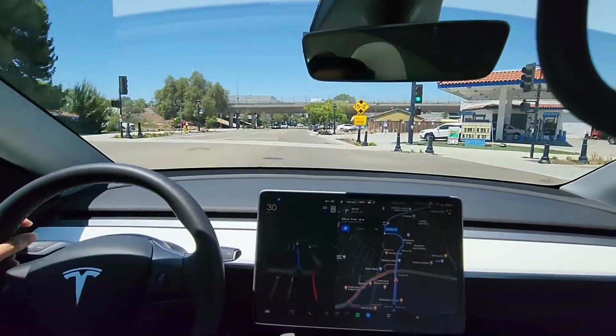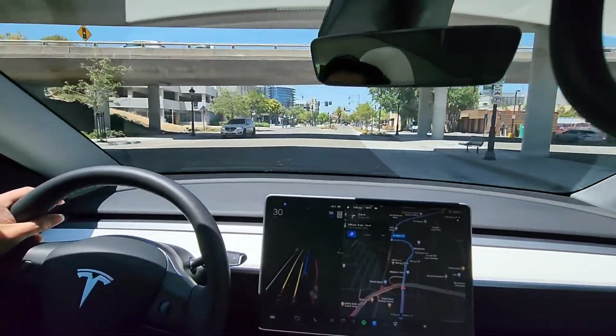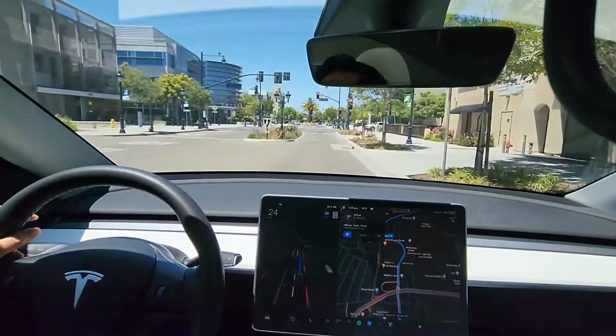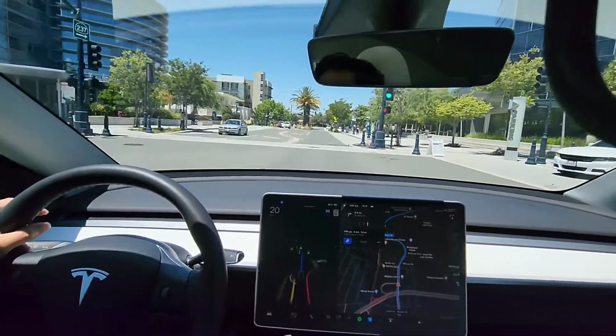Alright, so far so good. It's getting close to that green trash can again, but looks like it's okay. Alright, it sees the red light, slowing down. Slowed down early, but it did do it a bit hard.